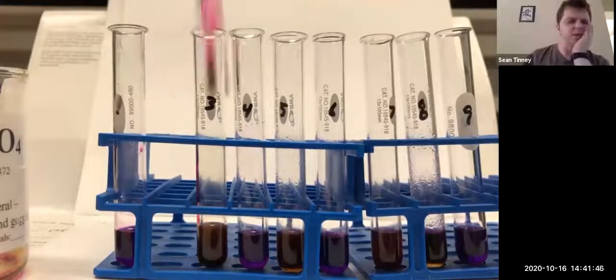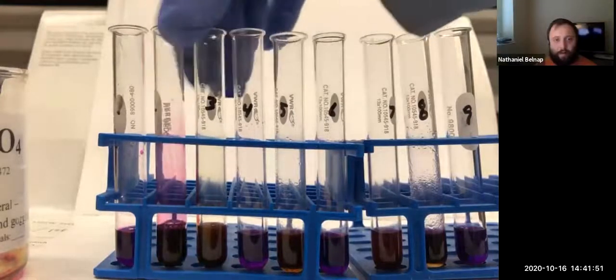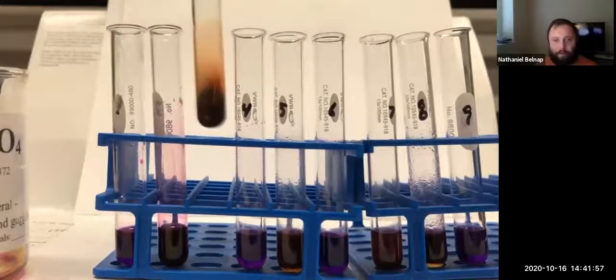Two's almost reddish. It's so dark. Yeah, it's not quite getting that muddy color, but 3 definitely is. Yeah, oh yeah, 3 for sure. 3 and 5 are looking pretty dark. 7.